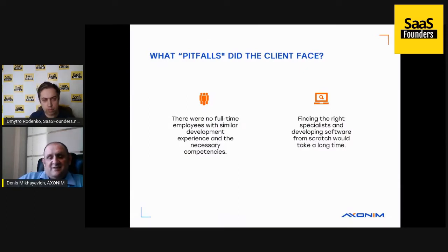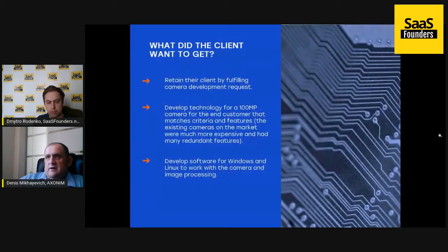So what pitfalls did the client face? At first, there was an awful time finding employees with similar development experience, and a very long time for finding the right specialist for developing this camera. Also, our client wanted to create a fully fledged camera development and develop technology for a 100 megapixel camera.